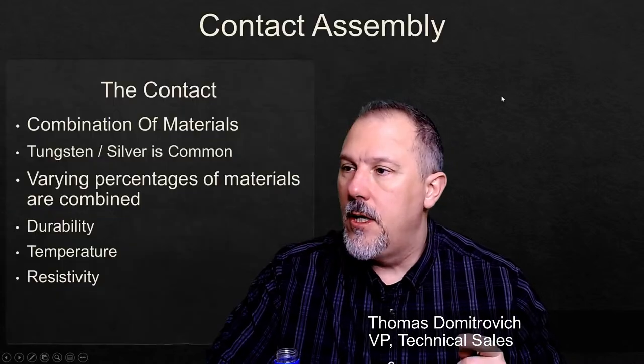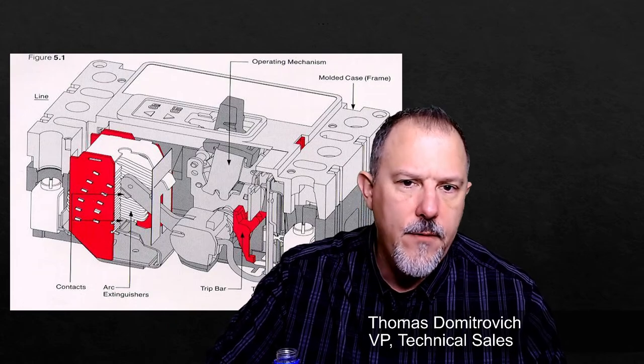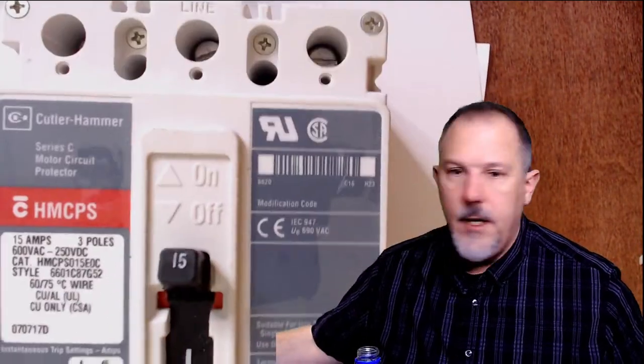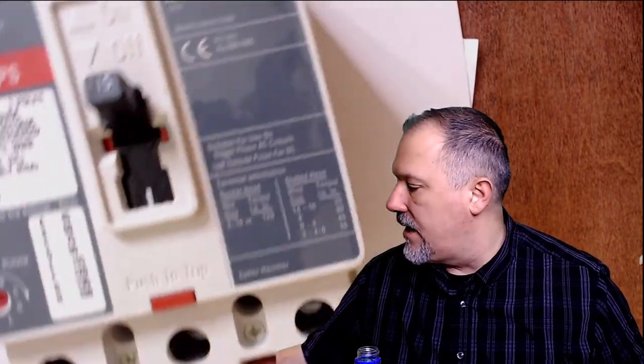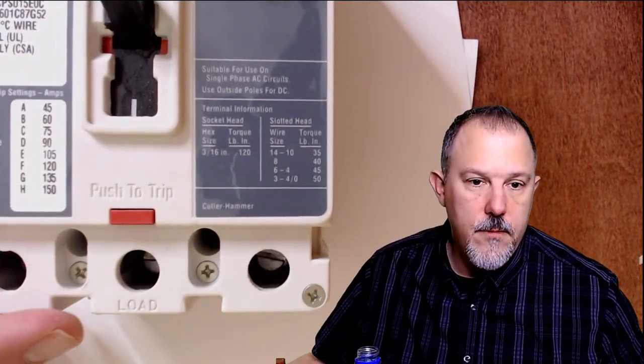All right. Before we go inside, we went over the case. If you think about this circuit breaker, there's your handle. Here are your terminals and your lugs. Let's turn this thing on the other side. There are your lugs where your conductors would go on. You'll see where it says line, and then down on the bottom where it says load. So it's marked line and load.